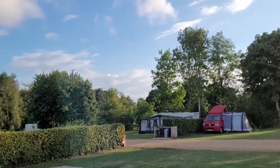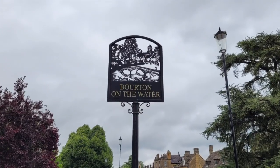Right now we're going to start our adventure at Bourton On The Water, so let's go and have a little look round.